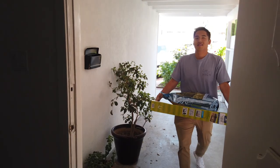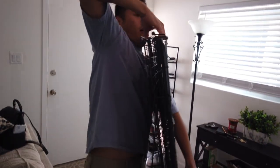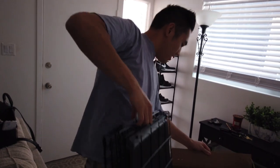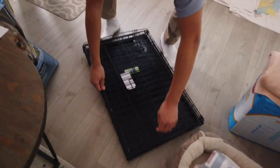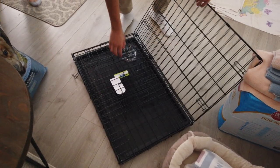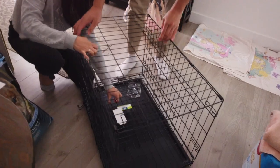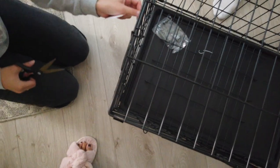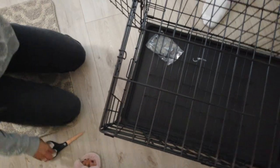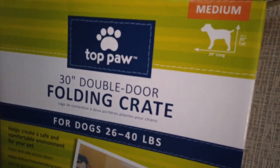Puppy pads! Crate and food! Gonna build the crate so the dog will be at home when it gets here. Seconds later, we already built the crate. We got the top paw 30-inch double door folding crate.